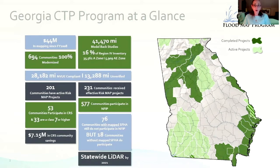The EPD vision for Georgia Flood Map is to provide a statewide program that not only delivers more accurate and complete flood hazard information for our counties and municipalities within the state, but also provides information and tools to assist communities in developing more comprehensive mitigation plans that will reduce losses from flooding. That's 577 communities that participate in the National Flood Insurance Program and approximately 76 communities with mapped special flood hazard area still not participating. 231 communities have received effective Risk MAP projects, and 201 communities have active Risk MAP projects.